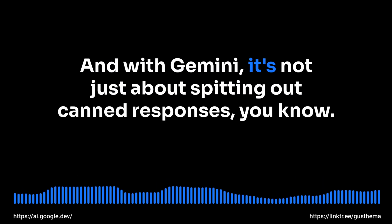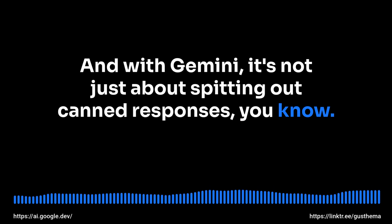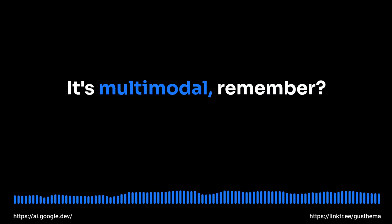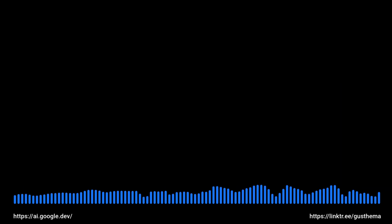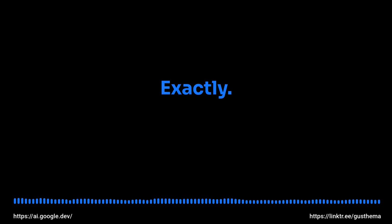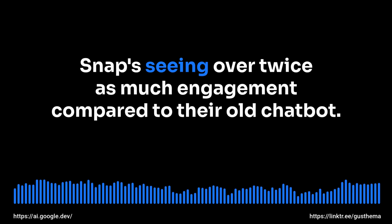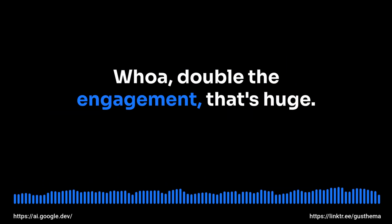And with Gemini, it's not just about spitting out canned responses, you know? It's different. Different how? It's multimodal, remember? So it actually gets the nuances of online communication, like how people really talk. So it's not just analyzing keywords, it understands the whole vibe. Exactly. And the results? Snap's seeing over twice as much engagement compared to their old chatbot. Whoa, double the engagement. That's huge.